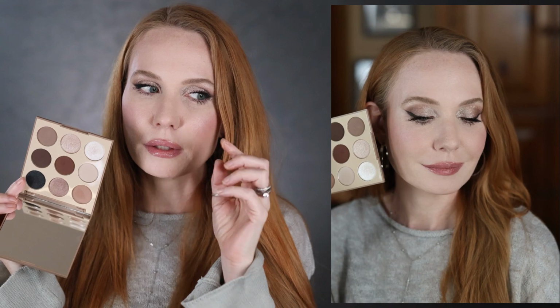What I will say, Morphe, their black is really good. Like in all of the other palettes, I can't say there is a really good deep dark black. Even in the Natasha Denona Xenon palette, she does not have a deep, dark charcoal black.